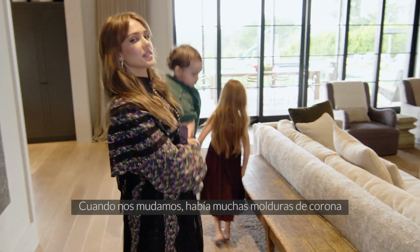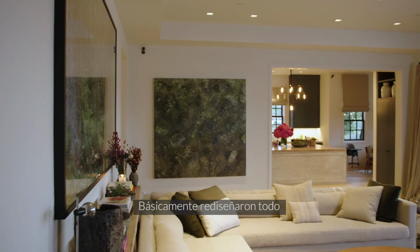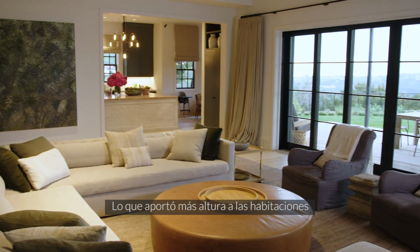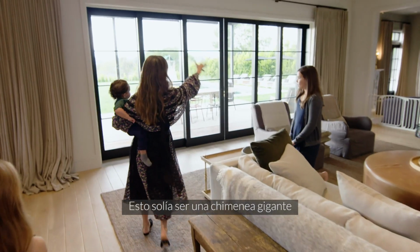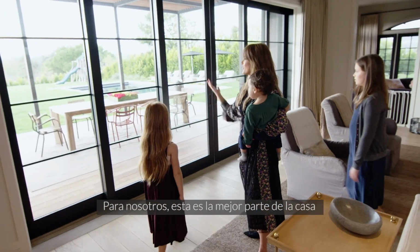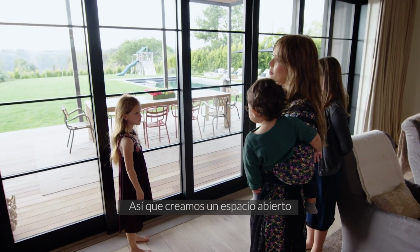When we moved in, there was lots of crown molding and molding around all of the doorways. And we basically just streamlined everything and pulled all of that out, which gave us a lot more height in the rooms. And this used to be a giant fireplace. But for us, the best part of the house is the view in the yard and being able to watch the kids play. So we just opened it right up.